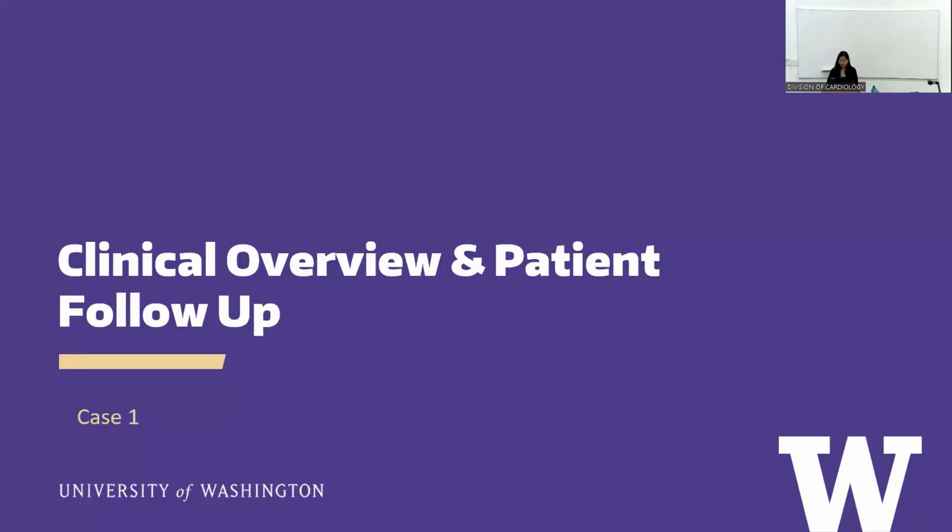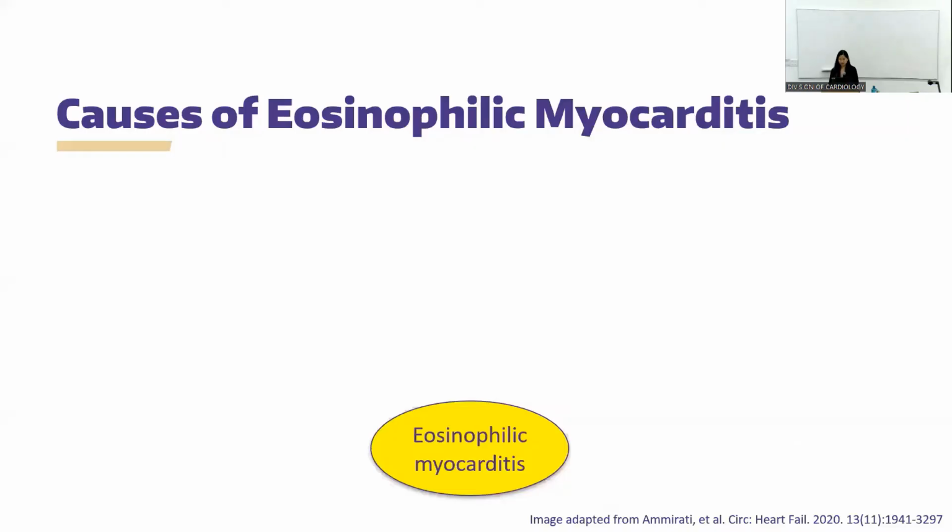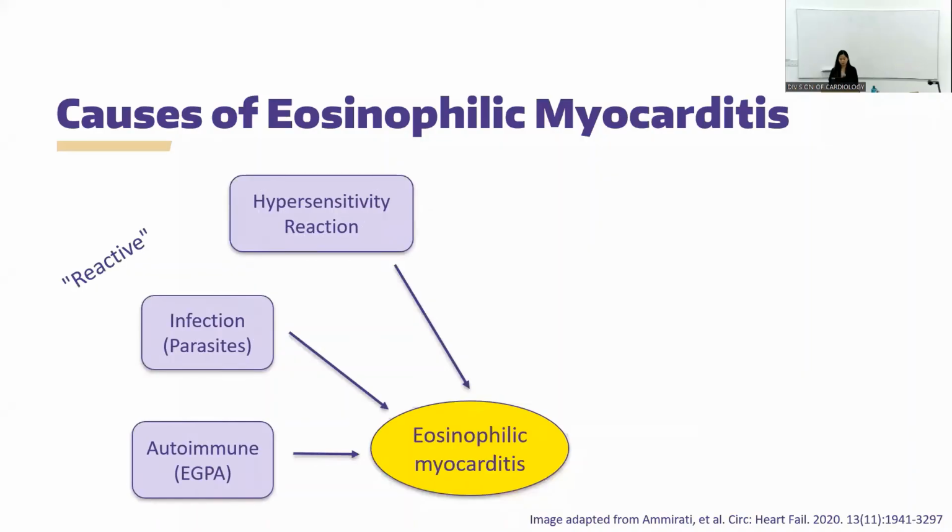Okay, so just a few more points about eosinophilic myocarditis. I think that when you have suspected eosinophilic myocarditis or biopsy-proven eosinophilic myocarditis, it's helpful to think about what might be causing this. I think Dr. Smith alluded to a few causes. I think of it in generally 3 different categories. The first category being reactive causes. So hypersensitivity reactions or DRESS syndrome is very common. Infections, classically parasites, and then certain autoimmune conditions, Churg-Strauss or now renamed EGPA, are common culprits for eosinophilic myocarditis.